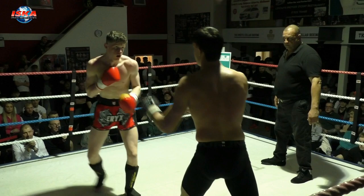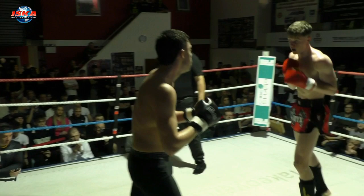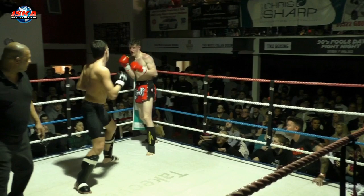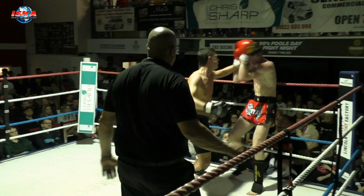Pulls Stinton on. Steps off the line. Throws the left hook. Right knee from Stinton. Stinton caps Clarke on the way in. That right hand over the top lands again. Looks for the right around the guard, Clarke. Stinton tucks up tight as Clarke comes forward. Clarke continues to push forward.